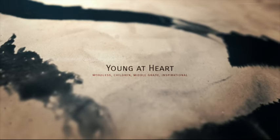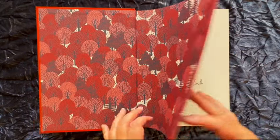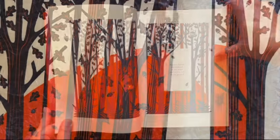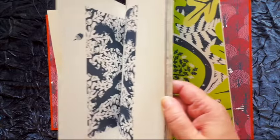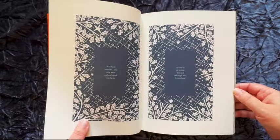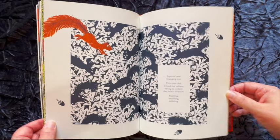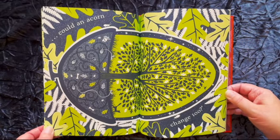First of all, I want to start by sharing some books that are perfect gifts for children and the young at heart, and Coralie Bickford-Smith's The Squirrel and the Lost Treasure is the perfect place to start. Coralie is the designer behind all the beautiful Penguin cloth-bound classics, and she's made a few of these cloth-bound picture books, which really give her a chance to show off her stunning design skills. It's beautifully made, and the squirrel is absolutely adorable. This image with the oak tree inside the acorn is one of my absolute favourites.